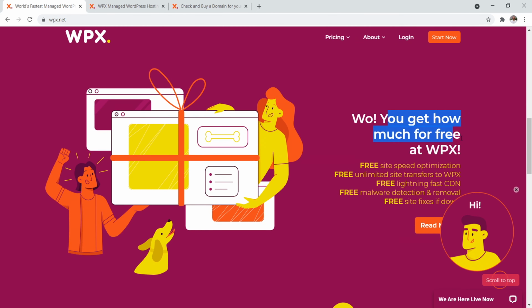Then you can choose where you want your website hosted. If you're based in India, for example, this is not for you either, because they don't have servers or a presence there. If your website and most of your traffic is from the United States, they have hosts in the US. Same with the UK, same with Australia. They're really geared for an English-speaking audience. So just click host in the USA, click on get started, and that's it. You're less than 2 minutes away from activating your hosting account.